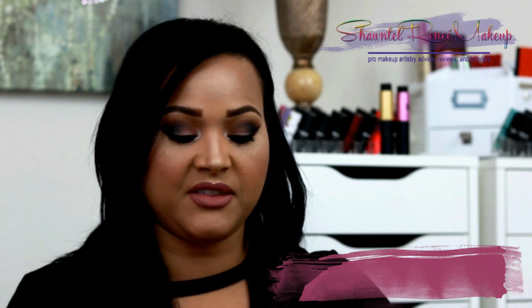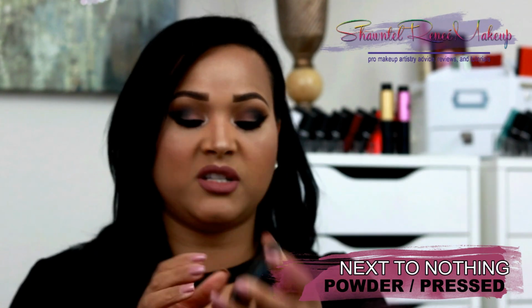Really, really pretty. The consistency is really nice. You really want to just blend it and not buff it. It's not one of those things where you want to harshly buff it into your skin to build up coverage. You want to let the product actually be what it is, and that is more like a beautiful tinted balm. So I also have the Next to Nothing face powder, which I'm super excited about.